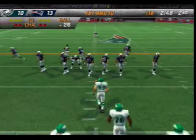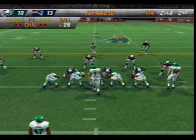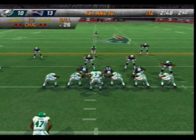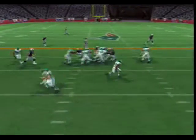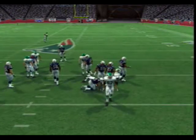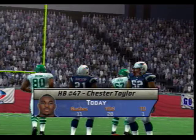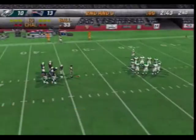So they have first and 10 here at the 26-yard line. Taylor, the lone setback. They give it to the halfback. Rhodes is there for the tackle. A successful running attack requires good blocking up front to be effective.